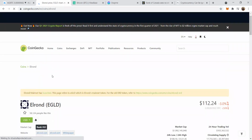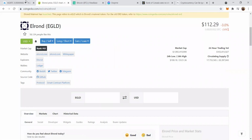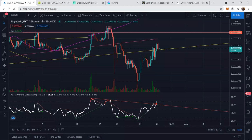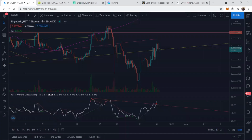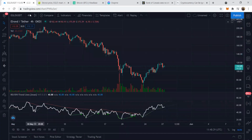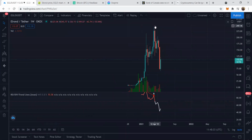Let me have a quick look at its CoinGecko listing. Very strange. Actually, no, let me look at TradingView. I have to quickly look at Elrond for just a second because it's been going down for quite some time. The thing with Elrond is that I believe it used to be $500 or something. Let me have a quick look. Where did it get up to? $247. Wow.